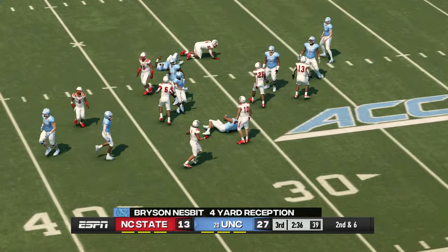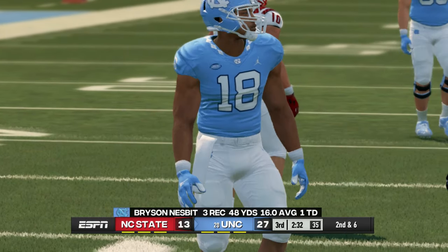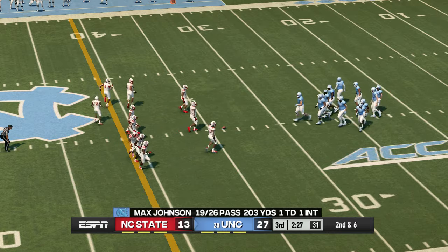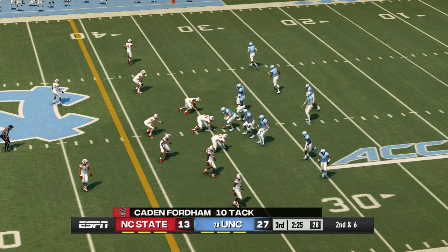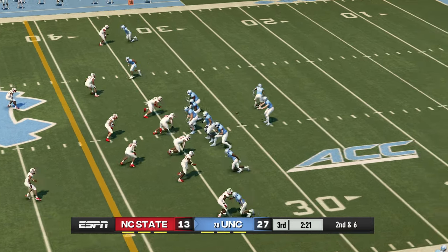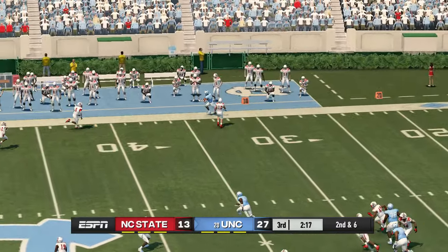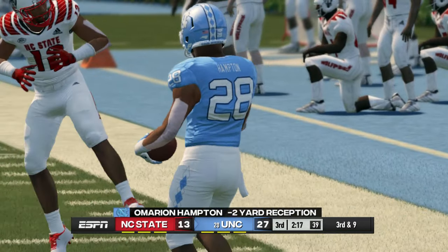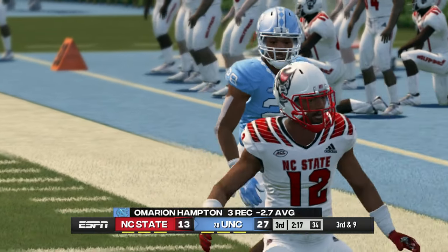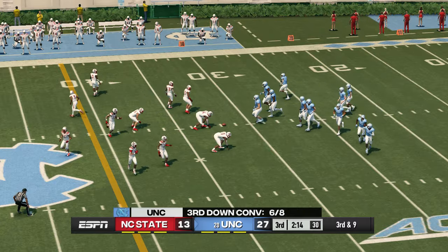Throws complete, and he's stopped immediately. And he's out of bounds. That's a loss. It's third down, 9 to go. Ball on the 32-yard line.